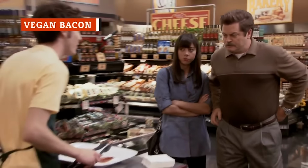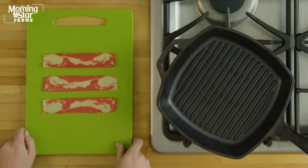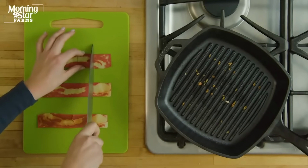Hang on, before you pull a Ron Swanson. Would you like to sample our vegan bacon? 100% meatless. Yes, please. Just hear us out. So, how do you make veggie or vegan bacon?